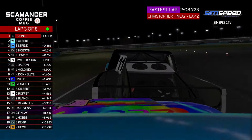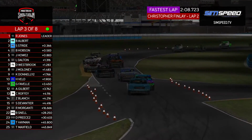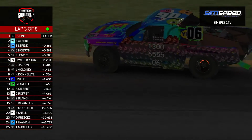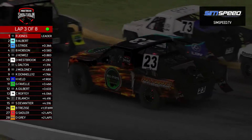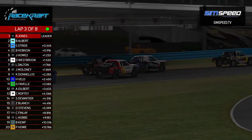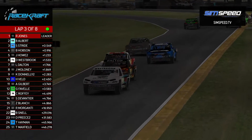Oh, wait, this is crazy. It's so hard to keep up with what's going on because there is so much going on. This is a pack of 10 trucks separated by 2 seconds right now. If you want to see some really close, tight, and for the most part, fair racing, there's bumping, but there's nothing too aggressive. There's no intentional stuff going on. It's good to watch. Yeah, it is very good to watch.